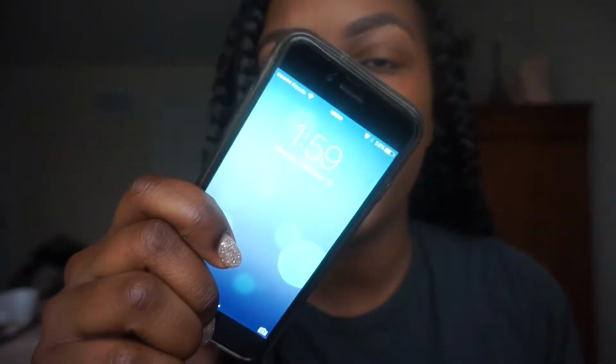So far, I'm loving this foundation. The finish is very skin-like. I can tell why they call this soft matte, because it's like not completely matte. So right now, it is about 2 p.m. I'm gonna check back in with you guys in a few hours to see how this foundation is holding up. In the meantime, I'm gonna put on some more makeup.